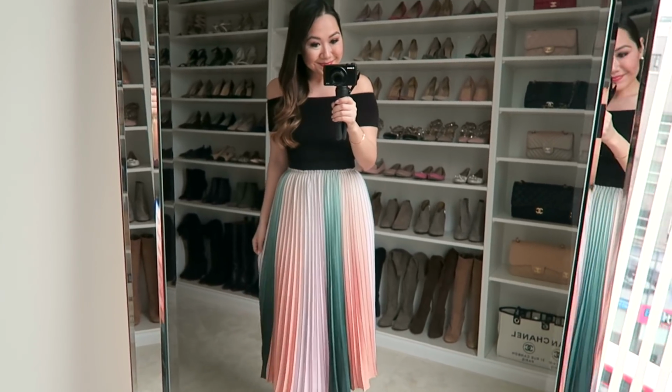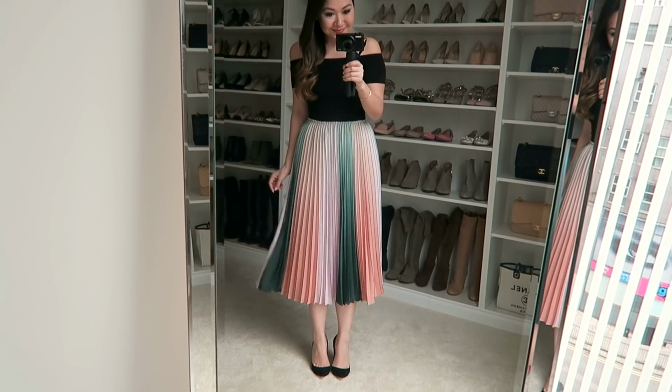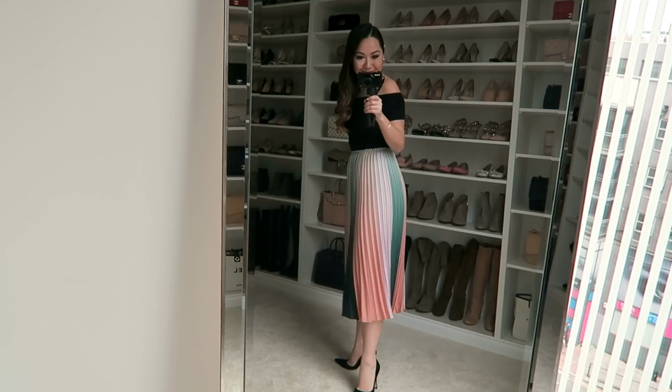The perfect skirt if you like to twirl around. So gorgeous. Probably going to keep this very simple with just, you know, a simple black top, but I absolutely adore this. A complete statement-making skirt, but still quite wearable as well, I think.